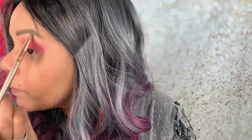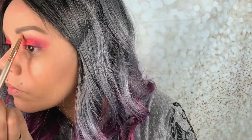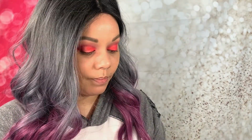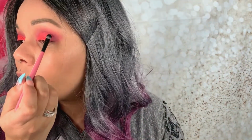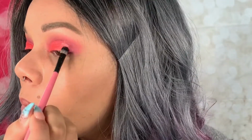Well, I'm also not done with the lid, so don't trip. Oh, I gotta plug my brows every time. Every time, it never fails. All right, so also I took Maui, spritzed her, and put her right at the junction. And I put her at a bit of an angle.